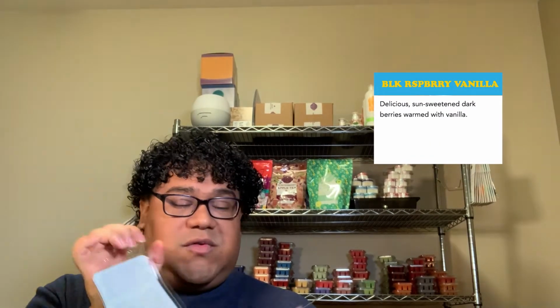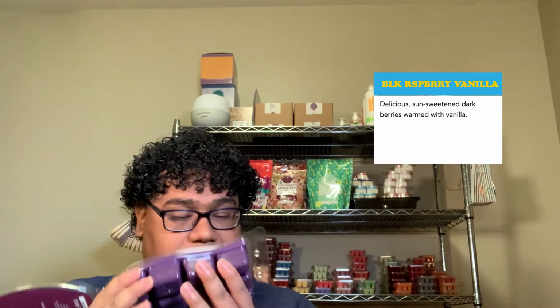So Black Raspberry Vanilla is one of the original scents that Scentsy came out with when Scentsy became a thing. It's one of the OGs, and people absolutely love this scent. This was the first scent I ever smelled from Scentsy. Like, ever. I joined Scentsy without ever experiencing or selling Scentsy. I was just like, I like home fragrance, I love wax, sure, sign me up. I'd never used Scentsy in my life.